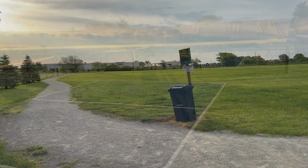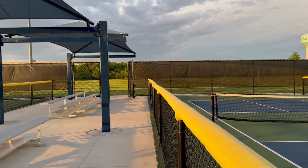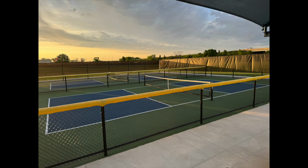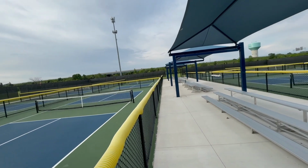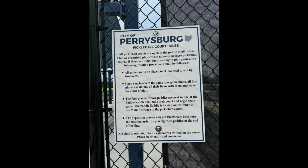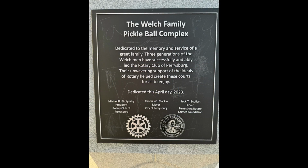Next up is feature number 6, the pickleball courts. These are incredibly popular, especially with the senior crowd. It's so fun to watch all the different groups use the pickleball courts here in Perrysburg. Inside Rotary Park, there are 8 pickleball courts with windscreens along the fences, and there are 4 sets of bleachers down the center with sunshades above them. The pickleball court rules are at the entrance to the courts, and there's also a podium at the entrance to the courts, and it has a dedication plaque from 2023.